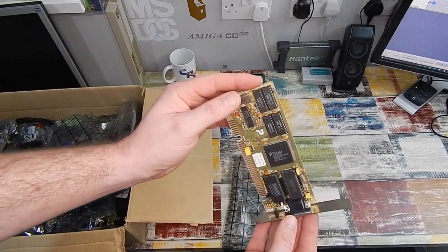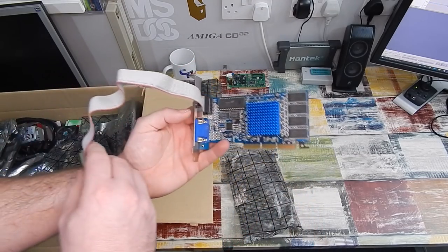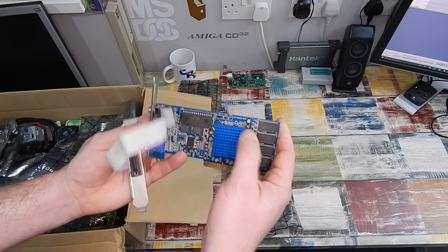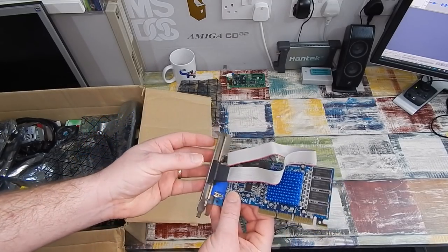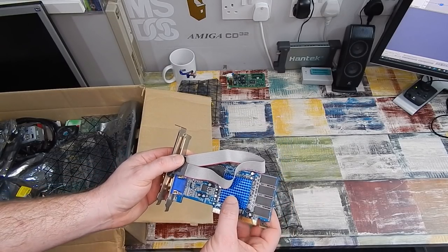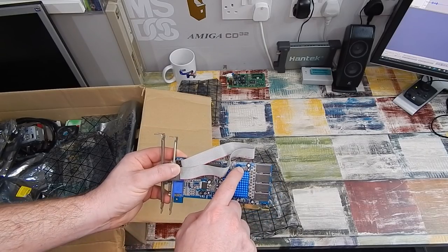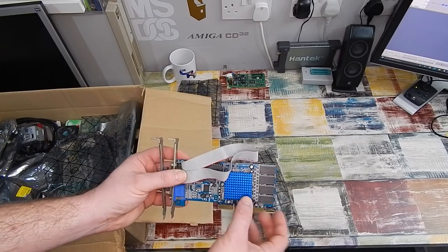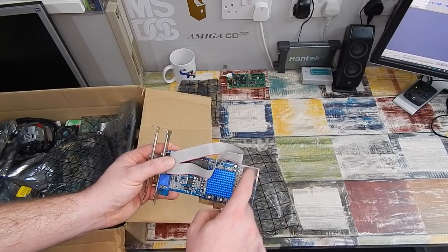So the first one is a Trident ISA card. This one then is an ATI Radeon RV100. What is the RV100? AGP card. I don't think it's anything special. In fact, I'm fairly sure the RV100 is a take on the Radeon 7000, which certainly is not a great chipset, especially if it only has the 64-bit memory bus.